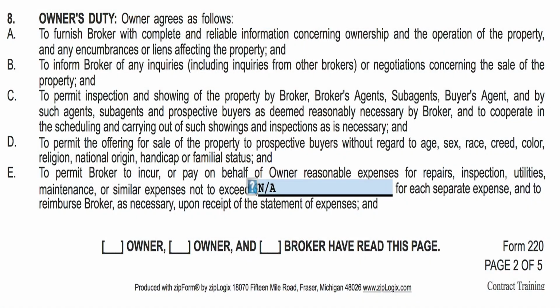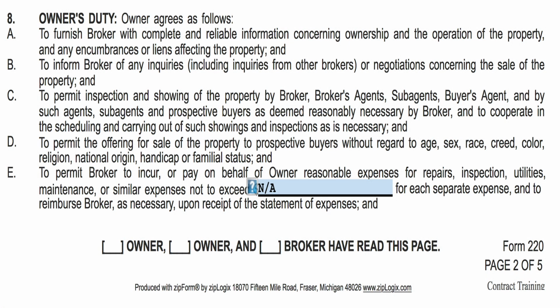Section 8 talks about owner's duties, and I like to tell sellers when I was doing listings that this is a partnership. We are a team to work together to bring forth the sale and closing of their property. It lists several line items here underneath owner's duties, which I'm not going to take the time to read every one. They're on the screen. But basically what I want to bring to your attention is the seller here, you need to be very clear. They need to provide as much reliable information to you as possible concerning their ownership and operation of the property and any encumbrances or liens that affect the property. That's A. That's the very first one. We need reliable, up-to-date information on the property in order to market it appropriately.